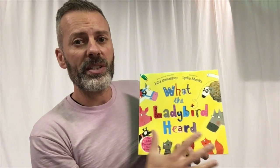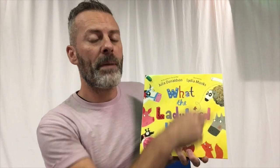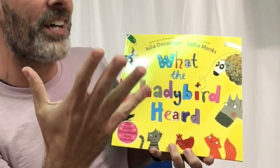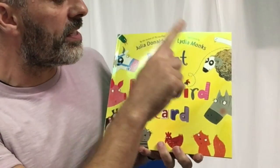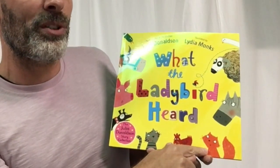And then what I'd recommend you to do is to have a look closely at the front cover and see if we can start to make some predictions about what the book might be about based on what we can see on the front cover. There's lots of animals on this front cover, so you might want to ask your child to tell you what animals they can see. I wonder if you can tell me what this animal is. I wonder if you can tell me what this animal is, and what noise do they make? So you can add your own kind of questions as you go along, depending on what you can see on the front cover. And the title's called What the Ladybird Heard. What do you think the ladybird heard?